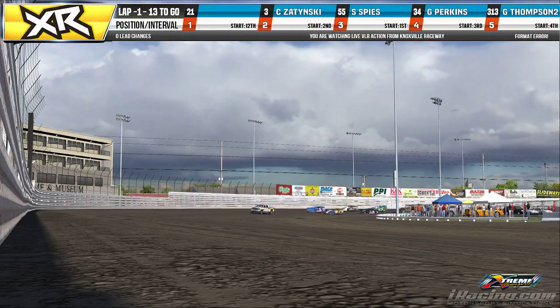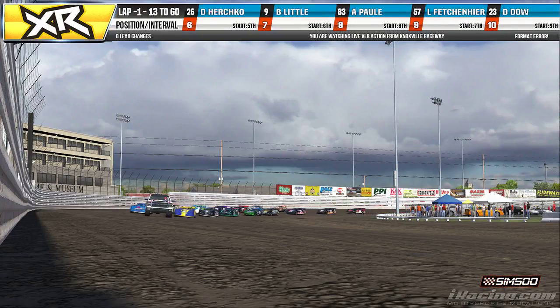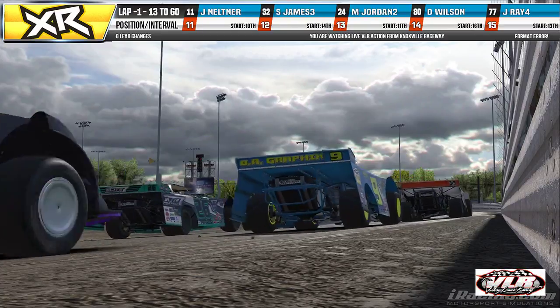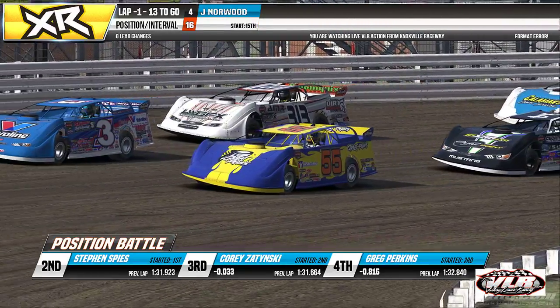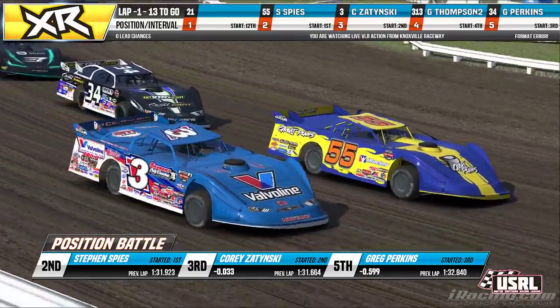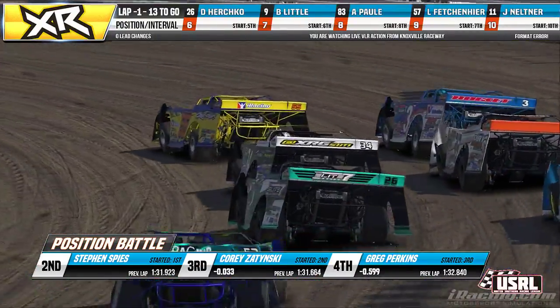Well, it's about to get even tougher here in the B main, heading up into the feature here tonight, as, like you said, the top 12 in this one advance. The pace truck's going to send them off here at Knoxville, and the man up front right there is going to do everything in his power to hang on to this top spot. And I know there's guys in the back. Josh Ray in that 77, he's got a shot to advance to the feature.